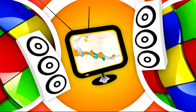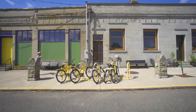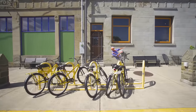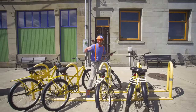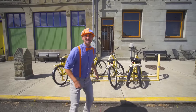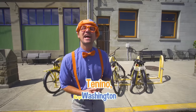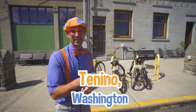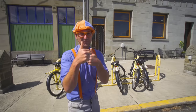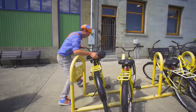About. It'll make you wanna shout, Blippi! Whoa! Hey, it's me, Blippi. Do you see what's behind me? Yeah, these are yellow bicycles. And today, I'm in Tenino, Washington, and we are gonna use these yellow bicycles to explore the town. Let's go!